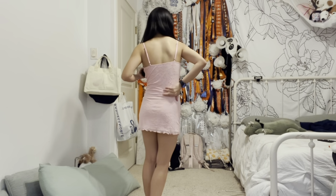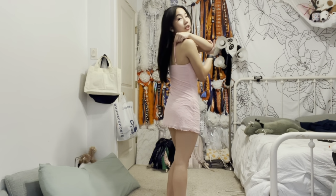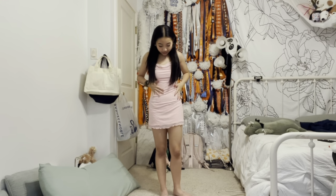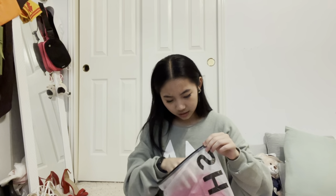But it hugs your body in all the right ways. There's no zipper. There's an adjustable strap to help you with that. But other than that, it's super good. I really like it. I still don't know how I feel about wearing pink, but it's cute. I like it. So what is this? What is this?